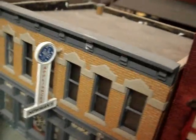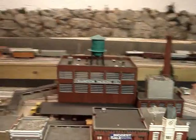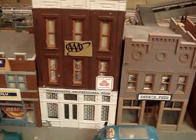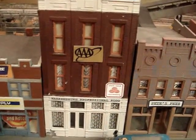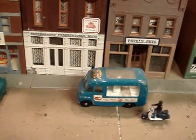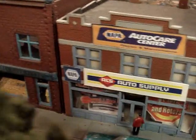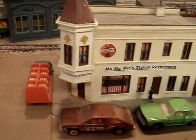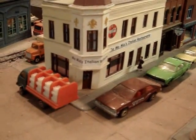Here's Newman's General Electric Appliances with Mr. Newman out in front. And next to that store is JJ's Bar and Grill. You'll notice that there's a woman entering Zale's jewelry store. There's Pete's Pets, and a professional building with AAA and State Farm Insurance. Ice cream truck parked there at the curb with a scooter driving by. And we have another auto parts store, and a bakery, an antique store, and at the end of the block, Mamma Mia's Italian Ristorante with a soda truck making a delivery.